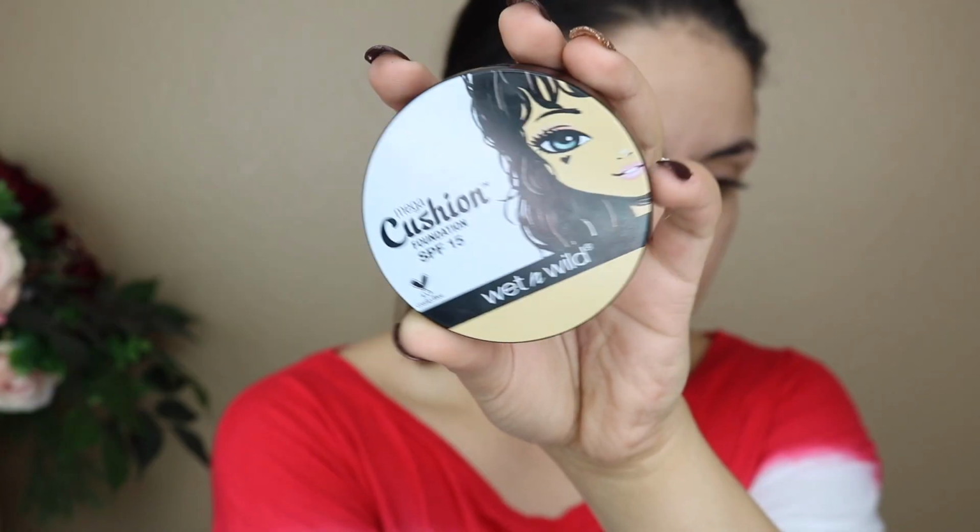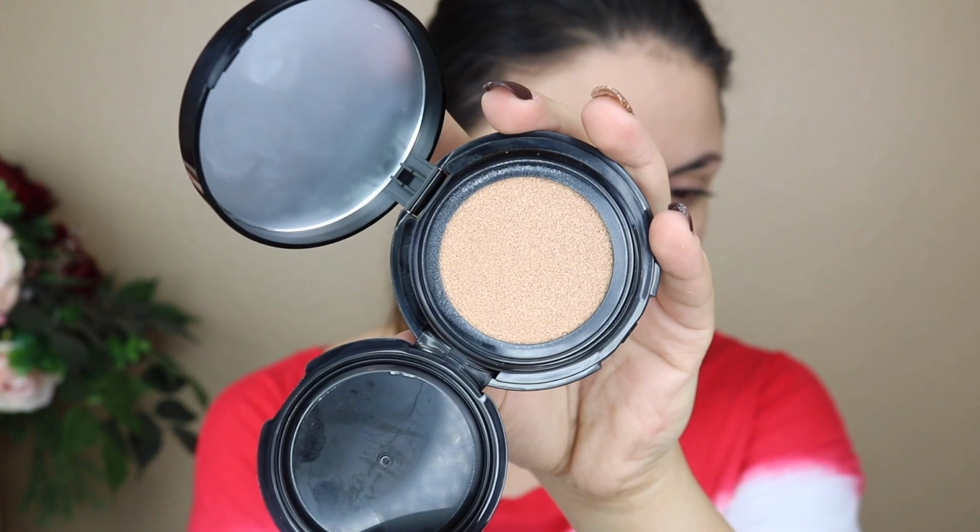Alright guys, so we're going to jump straight into the video and we're starting out with the Mega Cushion Foundation by Wet n Wild. I figured this would be the perfect foundation to use for the tutorial because Harley is very fair and this foundation is super light on me, so I figured it would work perfectly.